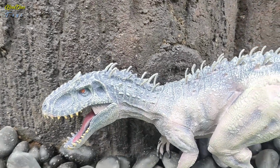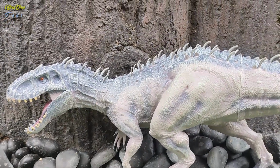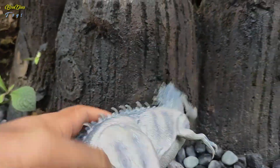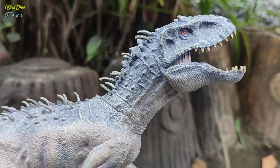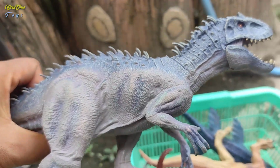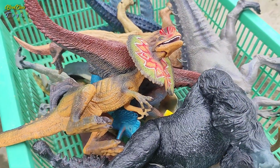And this one, what is this guys? This is... Wow. Indominus Rex. Wow, very nice.